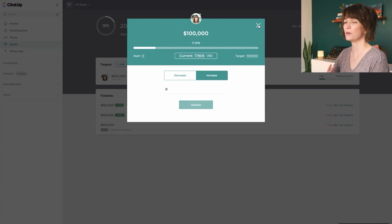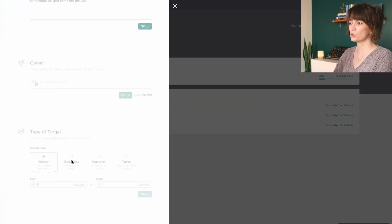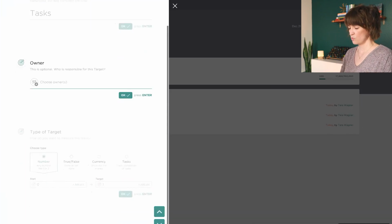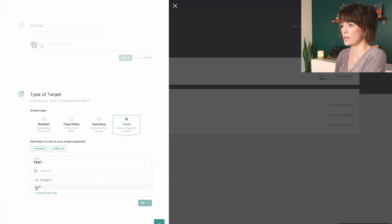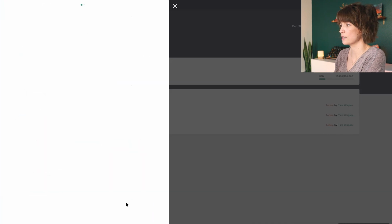So this is really fun because it's kind of like the sticker chart, or remember the chart in school where you'd fill the thermometer up? It gives you that sense of satisfaction because you can actually see the progress stacking as you go. You can do this with any number of goals. You can have number goals, true or false goals, and even tasks. So let's say we want to do a task goal. We want to add a list to this goal. And so we're going to add in the folder, we're going to add list 1, and we're going to set OK.